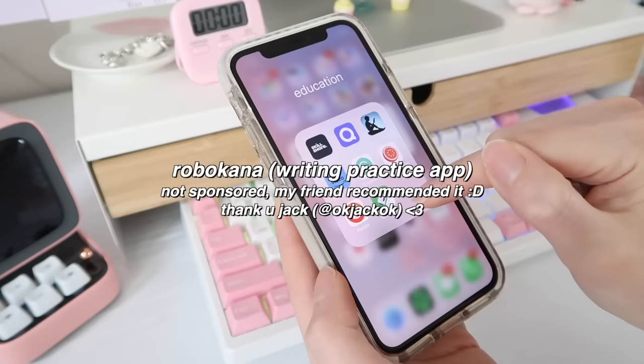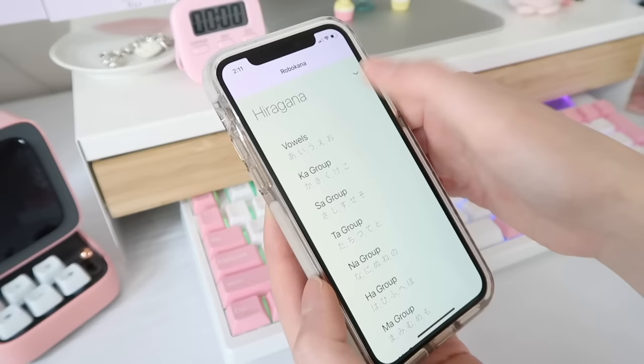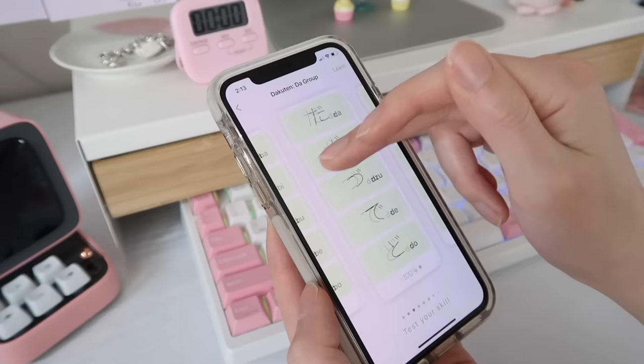Also wanted to talk about one more app that I've been trying out lately that I think is good for beginners. It's called Robokana. So it's a very simple app. You have hiragana, katakana, and eventually kanji. I think I completed the hiragana, but with this app you get to practice writing. They're divided into all these sections and they start out as gray. So if they're green or yellow, that means you've practiced through them. The yellow ones indicate ones that you struggle with and you just get to practice until you do well.